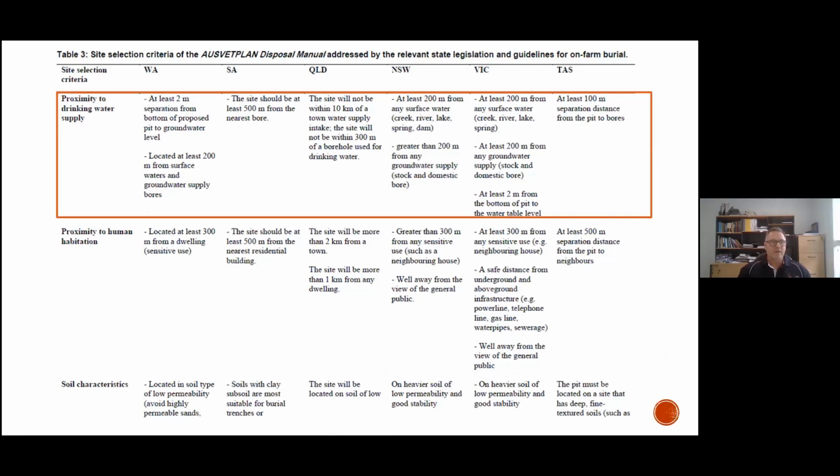So if you're in Western Australia, at least 2 metres separation from the bottom of the proposed pit to the groundwater level. South Australia, the site should be at least 500 metres from the nearest bore. Look at Queensland. If you're in Queensland, the site will not be within 10 kilometres of a town water intake and not be within 300 metres of a borehole. That takes a lot of our farms out straight away, within 10 kilometres of a town water supply. New South Wales, 200 metres from surface water. So each state has got its own different requirements. So it's not easy to understand just what your requirements will be without looking at the individual state regulations.